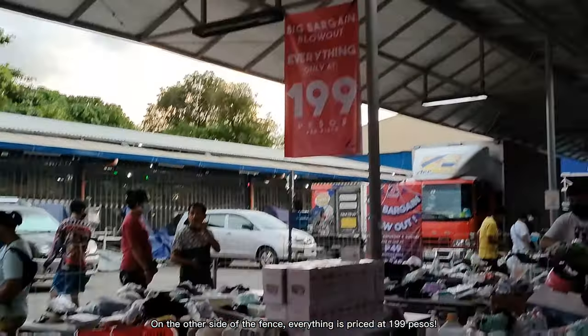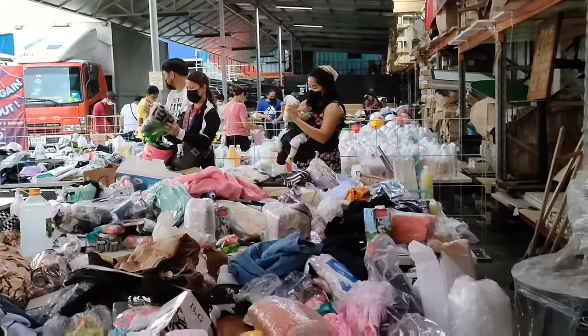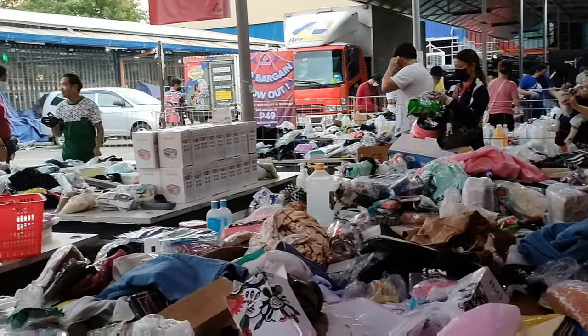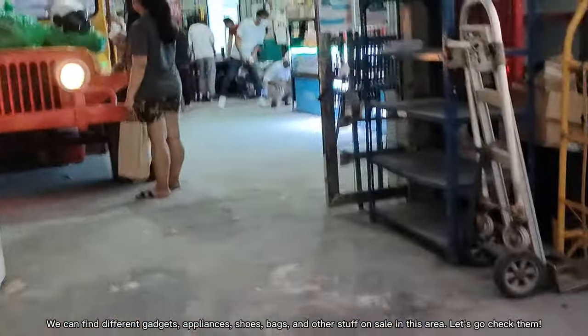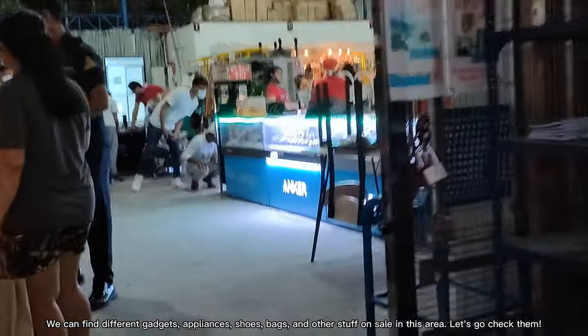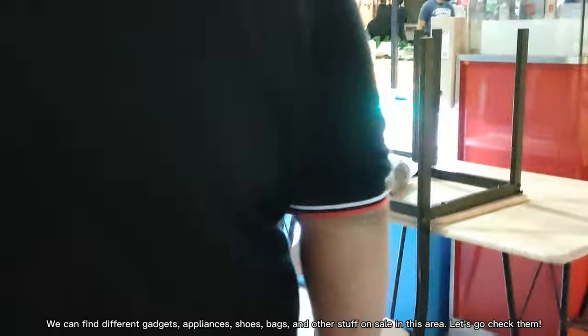In this area, everything is priced at 199 pesos. We can find different gadgets, appliances, shoes, bags, and other stuff on sale here. Let's go check them.